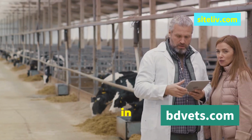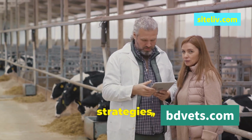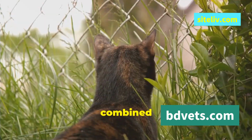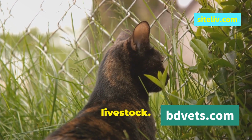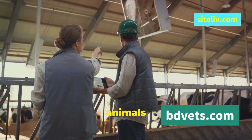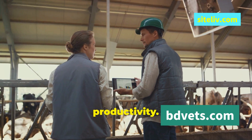A case study from a farm in Vermont showcases successful integration of fencing, behavior strategies, and deterrents. The farm owner implemented a high fence combined with regular training sessions for local cats, significantly reducing the incidence of cats disturbing the livestock. The farm has not only seen a decrease in stress among its animals, but has also noted an improvement in overall productivity.